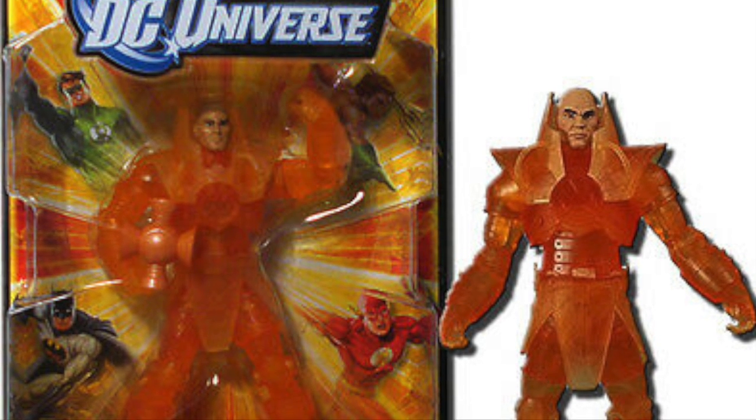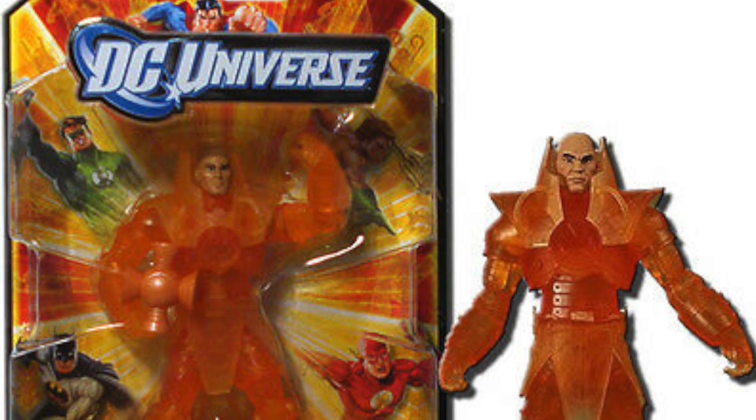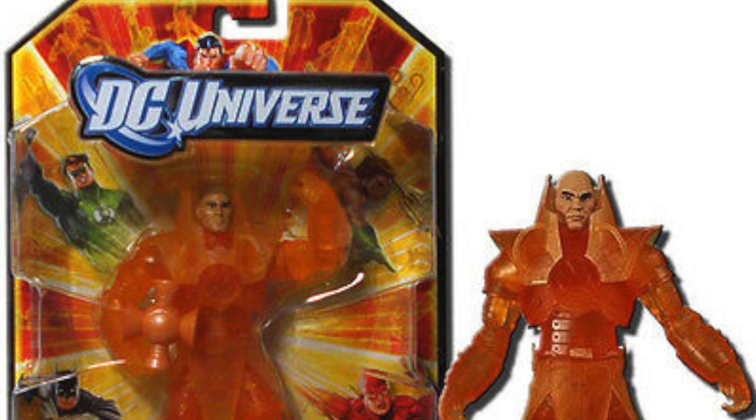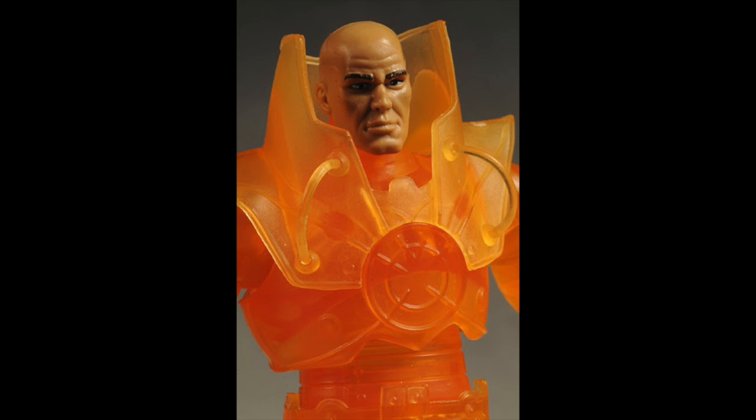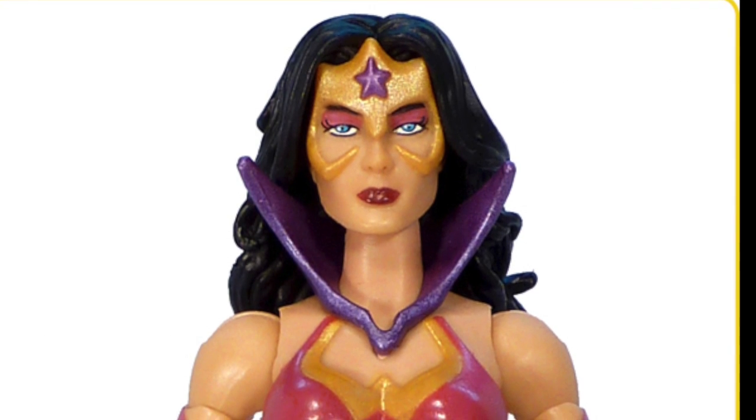Construct armor is what it is. It's created by his ring, but yes, I know he looks like a giant fruit pop, an orange-like popsicle or something like that, because of how it looks. But it's pretty awesome, and I know this is what he looked like in the comic. It's not that we were going for a non-deco'd clear Lex Luthor. This is what Lex Luthor looked like in Blackest Night, and at the time in the comics, it was hot.